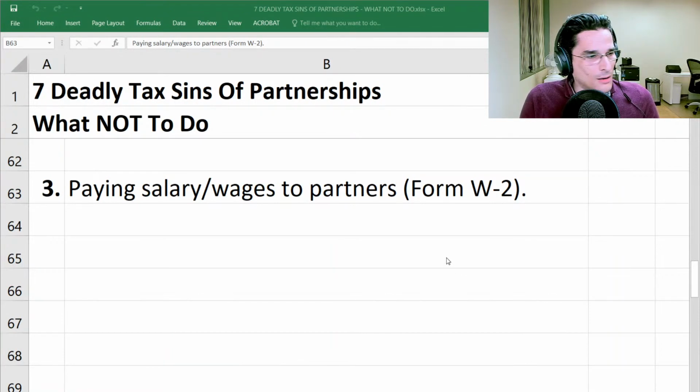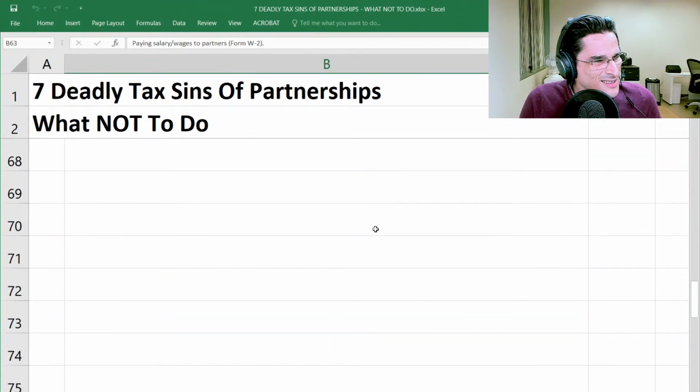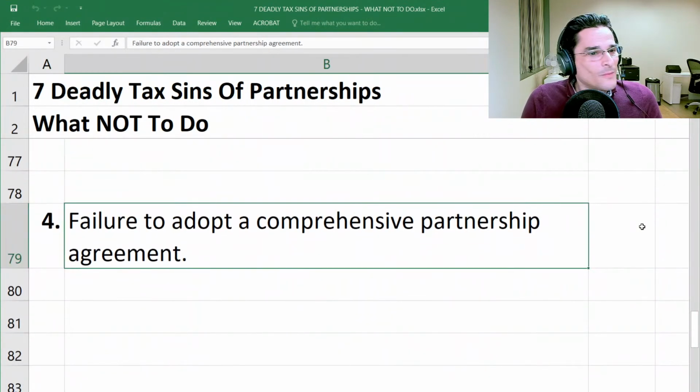Okay, moving along. Number 4, top deadly tax sin of partnerships: failure to adopt a comprehensive partnership agreement. One of the main benefits of partnerships is the flexibility. If you have 5 partners and each one owns 20%, you don't have to allocate the income 20% to each partner. You can make it flexible. You can come up with all sorts of formulas to allocate the income. And more so, the deductions don't have to follow the income allocation. So you can have one partner owning 20%, being allocated 10% of the income, and being allocated 5% of the losses. You can do that. You can have immense flexibility with partnerships. It's one of the main benefits.